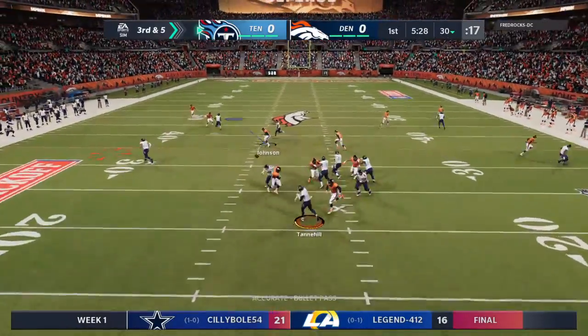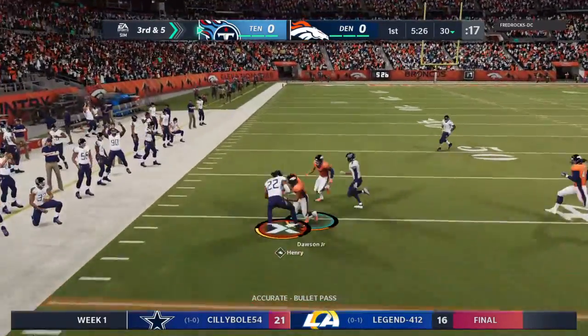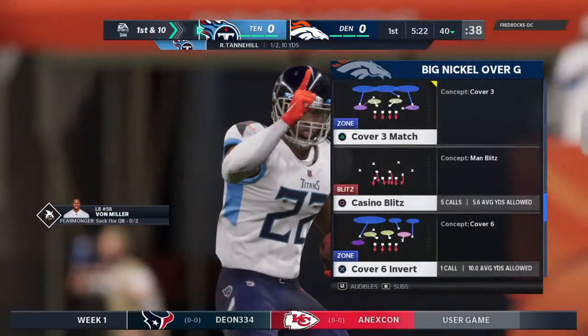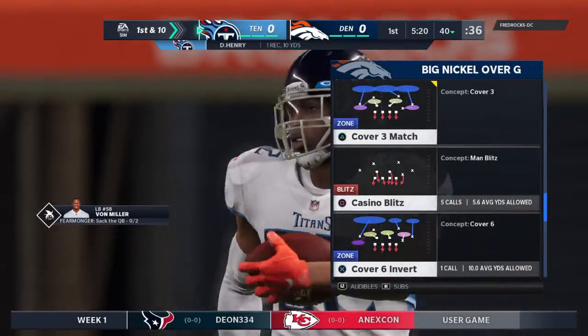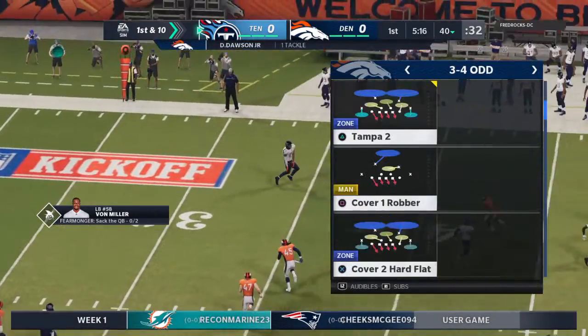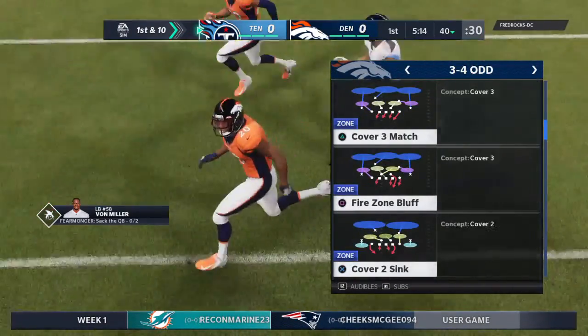A shotgun snap for Tannehill. And it's complete. Henry. And he takes this up to the 40-yard line before being corralled. That's a 1st down pickup for Tennessee on a gain of 10. 1st down, Tennessee. That was just a good example of taking what the defense gave him.